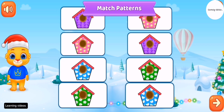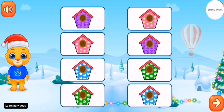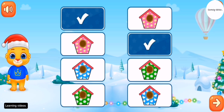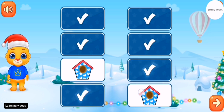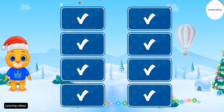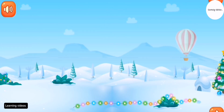Match patterns. Woohoo! Pop the balloons.